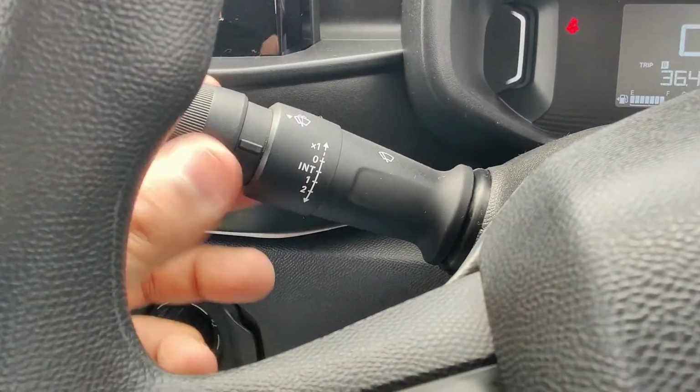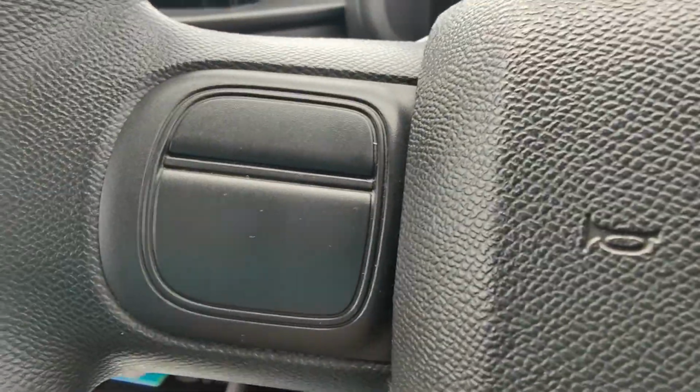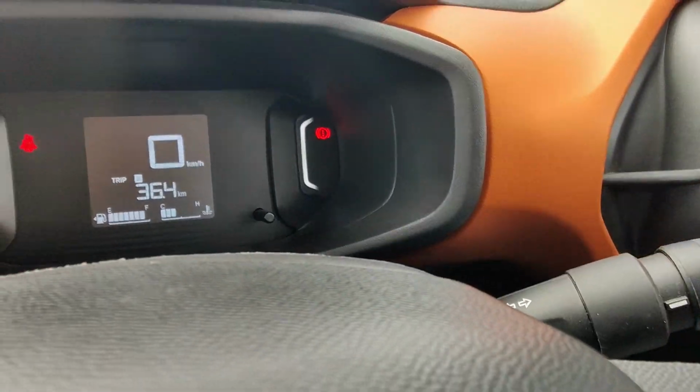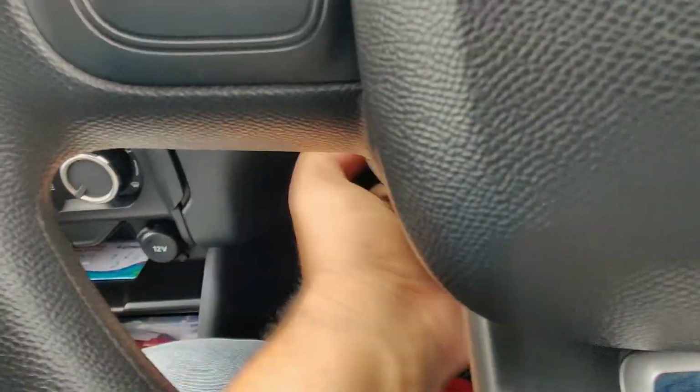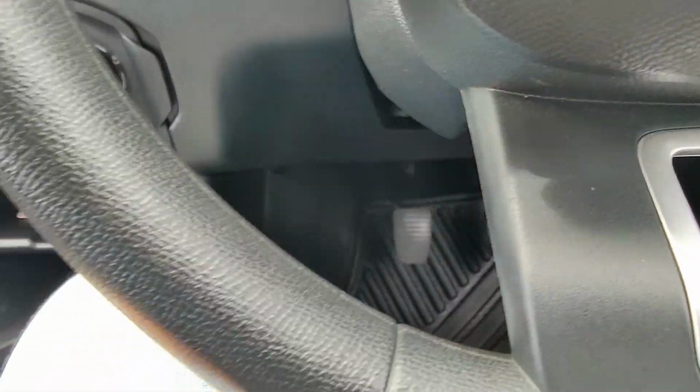These are the stalks. They look nice, they operate really well, they feel very high quality. This is the kind of attention to detail there is on this small car here. Both the stalks feel very nice, and the steering is of course adjustable, but not for reach, only for rake.